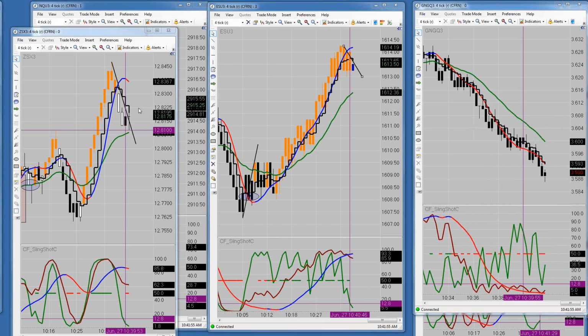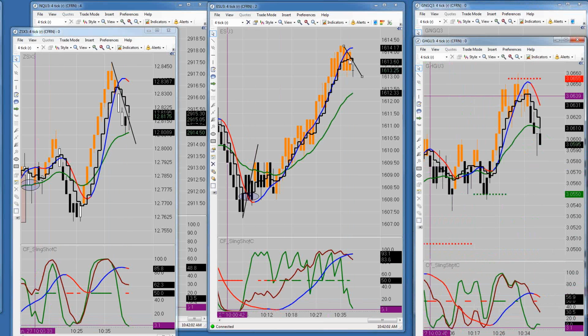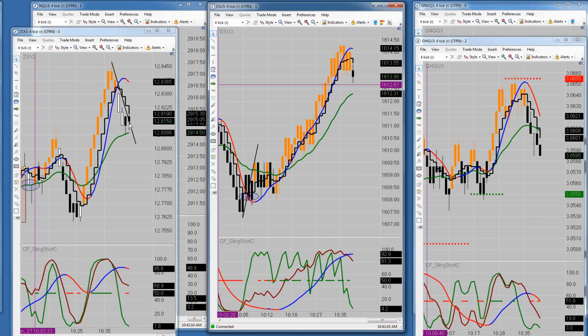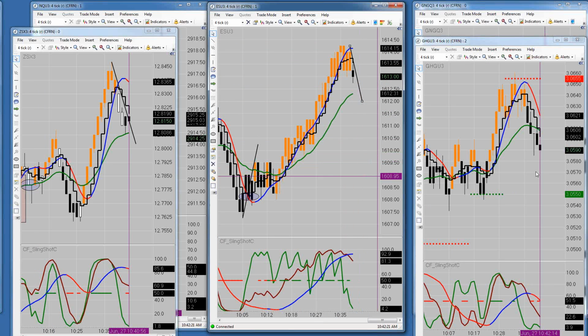Now, if the bar closes up, it's going to trigger me into a long trade on the soybeans. Look at that natural gas, man. That thing is just tanking. All right, on the ES, we didn't get an up close above the trend line. So we got to remove the trend line, and we'll redraw it. I'm ready to go long here on the soybeans on an up close, and this is what it looks like on the ES right now.